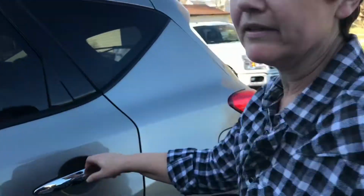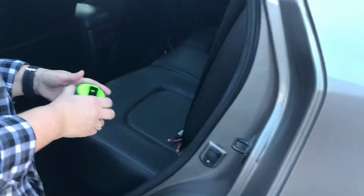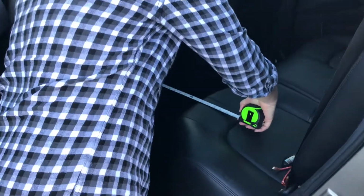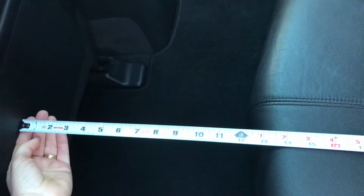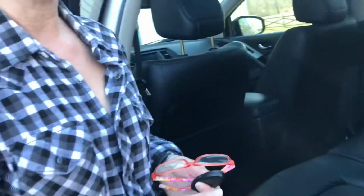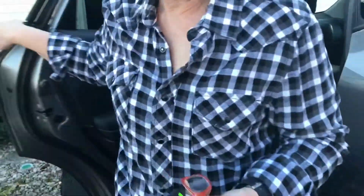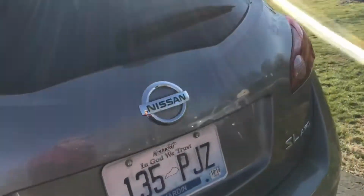A second reason, besides the moonroof, was I wanted room in the back seat. Leg room. So let me show you. Put my glasses and fob down. It looks like there's 12 inches from the seat to the edge. A lot of times in cars it's much, much tighter knee space. So you were happy with that? I was extremely happy with that.